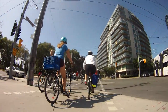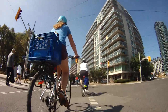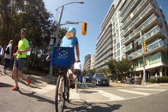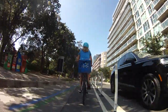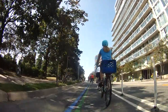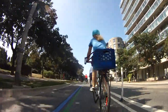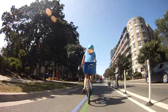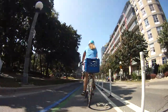As I said, this section of the waterfront trail is very popular with cyclists. There's bikes completely surrounding me. More than I can count. For all the ones you can see ahead of me, there are just that many following me behind. We're in a train of bikes right now. Not really the best place to be walking your dog, lady.